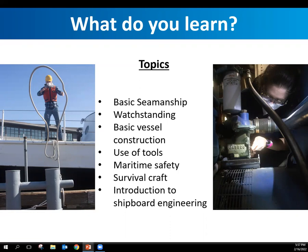Like I said, when you're out on board a boat, you're the only people out there. So if there is a fire, if the boat starts taking on water and flooding, you have to be able to respond to that. And we'll teach you how to do that, and we'll make sure you're competent and ready whenever that happens. I say whenever that happens. Hopefully that shouldn't happen, but you'll be prepared for it.